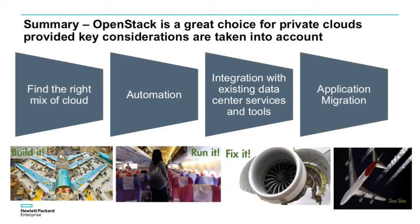In summary, OpenStack is a great choice for private clouds, provided the key considerations are taken into consideration. You found the right mix, you built the automation, you've integrated it, and you helped the customer along with the application migration. So have fun, guys.